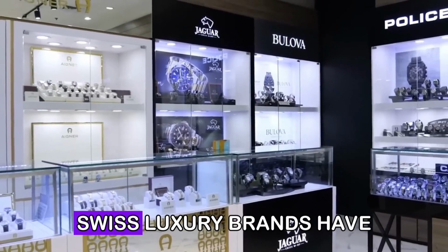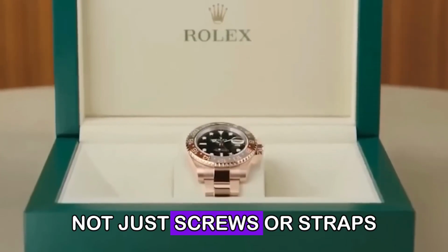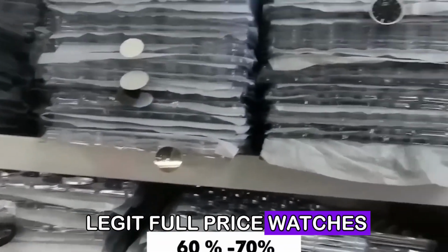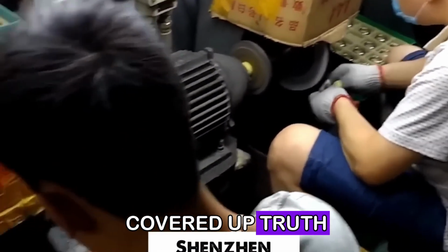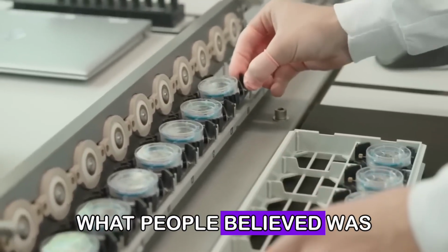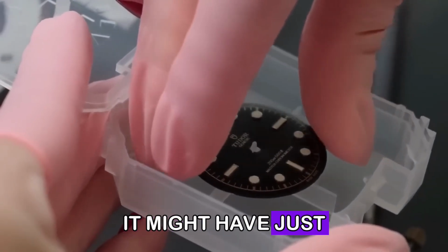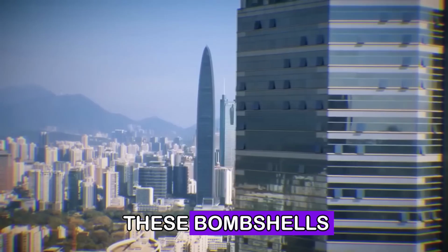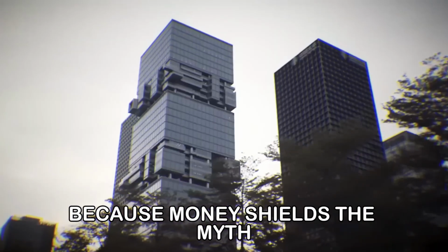The truth? Swiss luxury brands have been outsourcing key parts for years, not just screws or straps, real components going inside legit, full-price watches. This ain't some TikTok theory. This is deep-rooted, covered-up truth that shattered the fantasy of handcrafted Swiss perfection. What people believed was a sacred craft passed down through generations. Turns out it might have just been a spreadsheet full of supplier invoices. And even after all these bombshells, most folks still haven't heard a word. Why? Because money shields the myth.